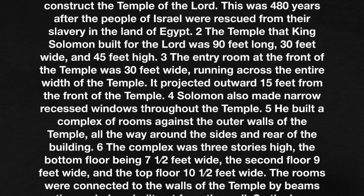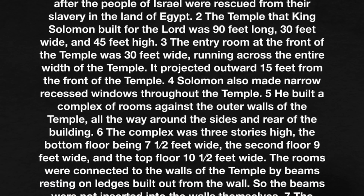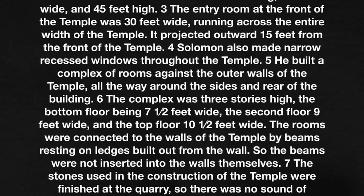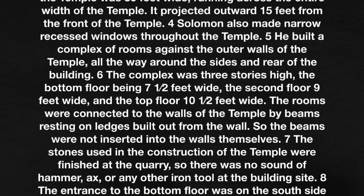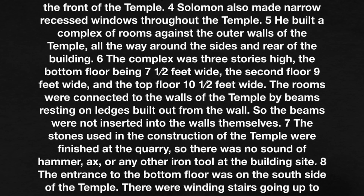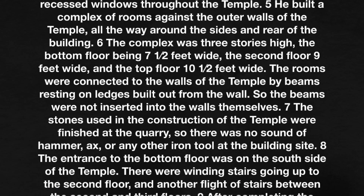Solomon also made narrow recessed windows throughout the temple. He built a complex of rooms against the outer walls of the temple all the way around the sides and rear of the building. The complex was 3 stories high, the bottom floor being 7.5 feet wide, the second floor 9 feet wide, and the top floor 10.5 feet wide. The rooms were connected to the walls of the temple by beams resting on ledges built out from the wall, so the beams were not inserted into the wall themselves.